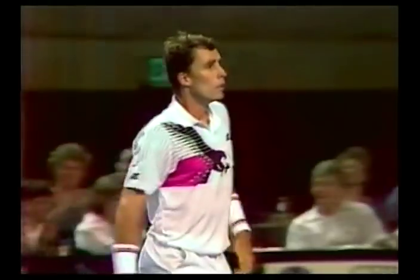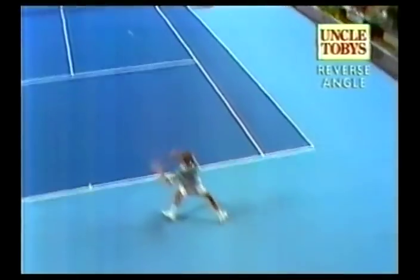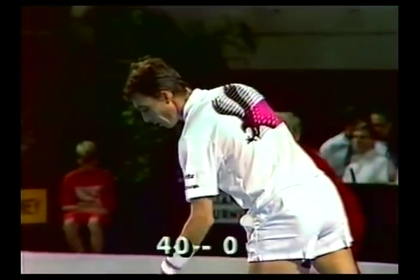Well, there's confidence from Lendl, playing the drop volley. 40-love. A shot Ivan loves to play. He hits them all the time in practice, which drives me crazy. He really shouldn't have won that point. Edberg should have made a better pass at that.